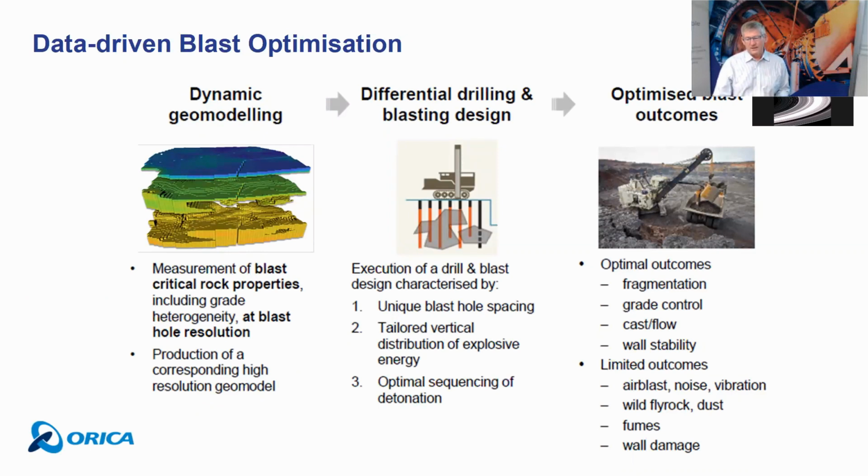From an Orica point of view, it's starting to head towards their data-driven blast optimisation, where they have what they call dynamic geomodelling, which is basically properties relating to blasting at the actual conditions, where they can start taking that information and tailoring each individual hole on what product they load, how they load it, and the optimal sequence of detonation to be able to create optimal outcomes, while limiting wall damage, fumes, air blast, and vibration at the same time, rather than just loading every hole assuming it's the same. As we've started collecting data, that's being fed to Orica, and they're working on how they would actually do this in real life.